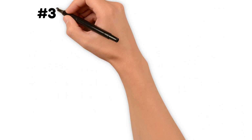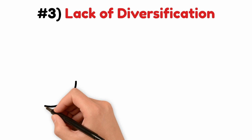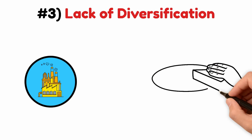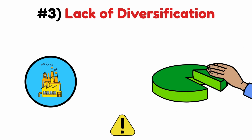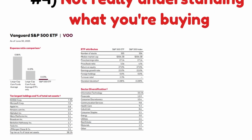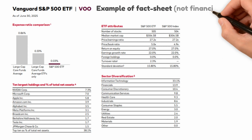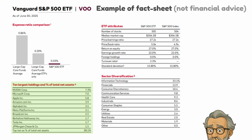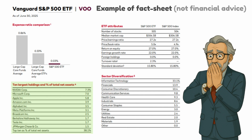Number 3. Lack of diversification. Don't put everything into one sector. Even with ETFs, spreading your money across different areas helps reduce risk. And last but not least, not really understanding what you're buying. Always take your time to look into what's actually inside an ETF, the companies, the region, the strategy. If it sounds confusing, look for something simpler.